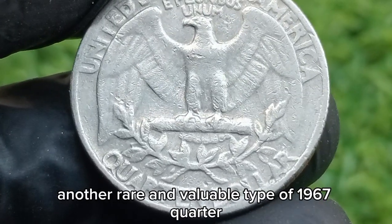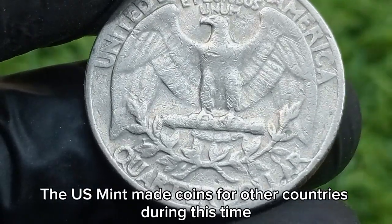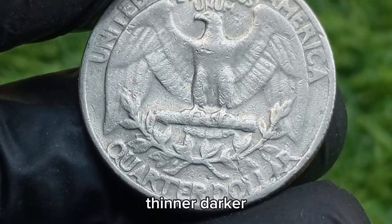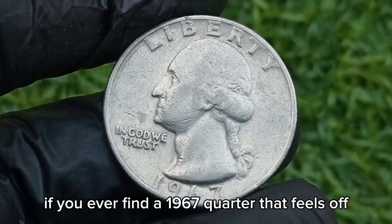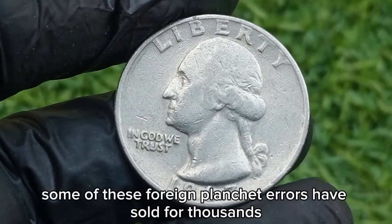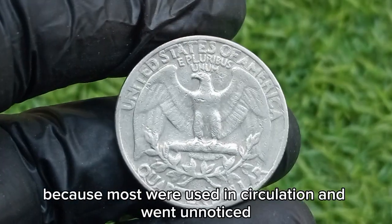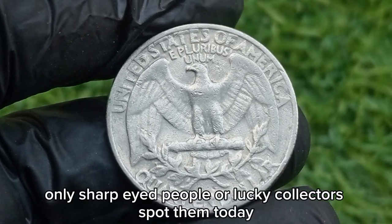Another rare and valuable type of 1967 quarter is one struck on a foreign planchet. The U.S. Mint made coins for other countries during this time, and sometimes foreign blanks got mixed in by accident. These planchets might be smaller, thinner, darker, lighter, or just plain weird. If you ever find a 1967 quarter that feels off, looks strange, or weighs wrong, it could be one of these. Some of these foreign planchet errors have sold for thousands, and the rarest combinations can pass $50,000. These coins are rare because most were used in circulation and went unnoticed. Only sharp-eyed people or lucky collectors spot them today.